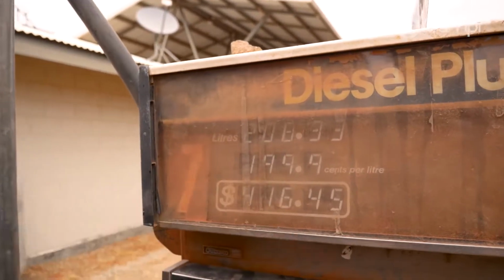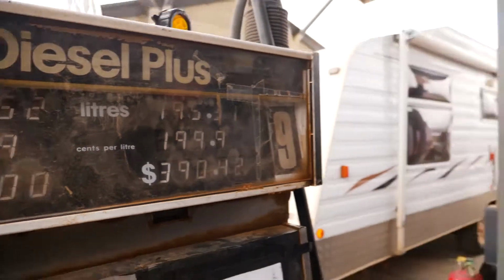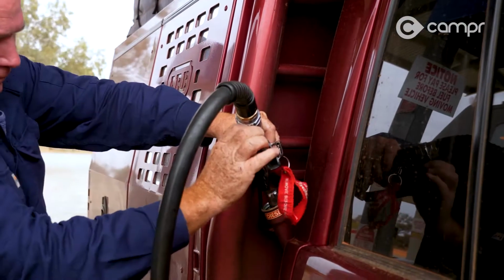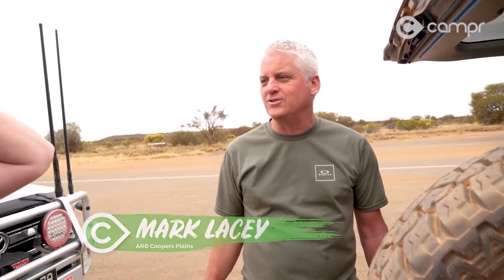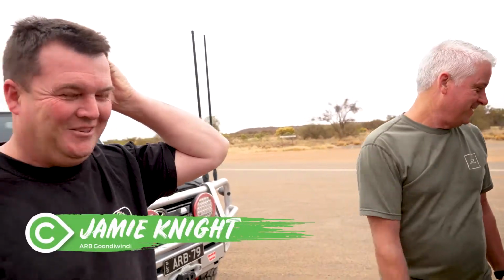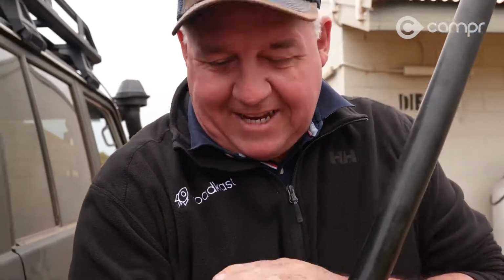Hey, I do not want to hear you whinging about fuel prices in Brisbane anymore. This is gonna hurt. This is gonna hurt big time. At $2 a litre. Your $400 fuel. 154 litres at $308. I can't wait to fill mine up. Welcome to the Outback, $2 a litre.